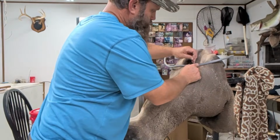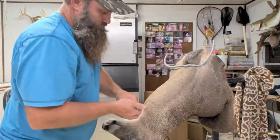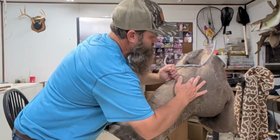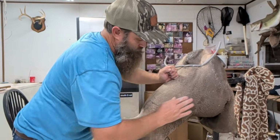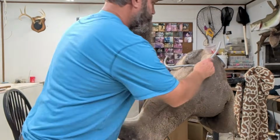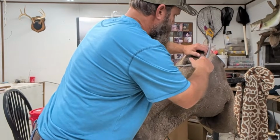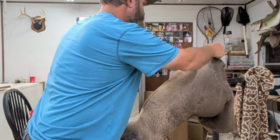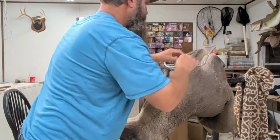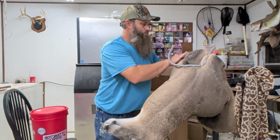All I'm doing is pinning that skin where I want it to dry, and at the same time pushing all those bubbles out of that muscle tone in that mannequin. Y'all can see that crease right there now. Starting to shape up, y'all.